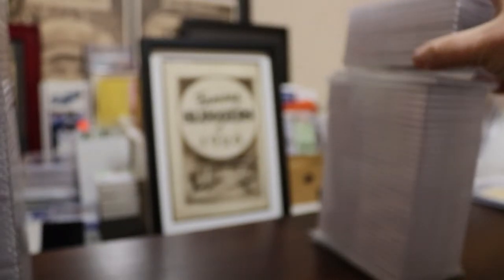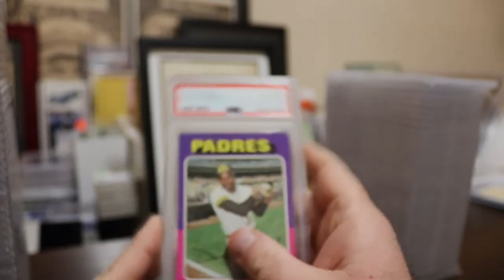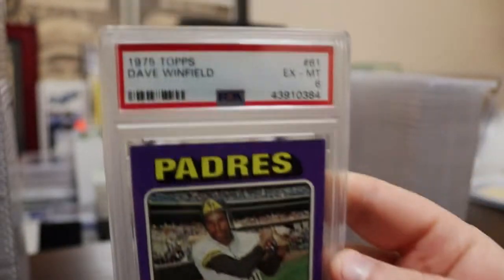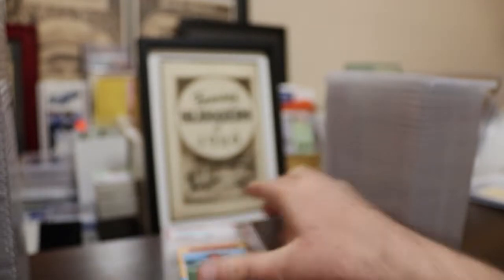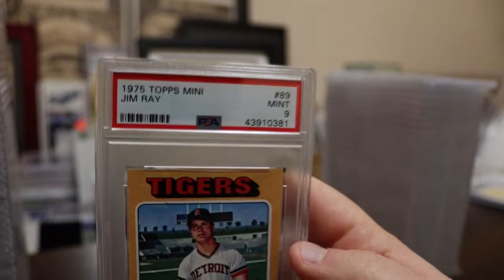We are moving on. I don't have any '74, oddly enough. I don't know why, I just don't. But here's some '75 Topps, and there's some treats in here, guys. So if you're still stuck around, you're still watching the video, here's a few treats for you guys, okay? I'll get to them in a minute. Dave Winfield, PSA 6. All right. Here's the '75 Topps Mini Jim Rice, but it's PSA 9.